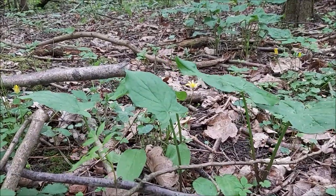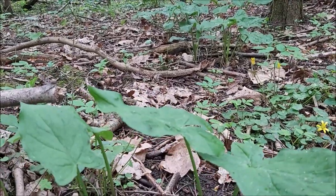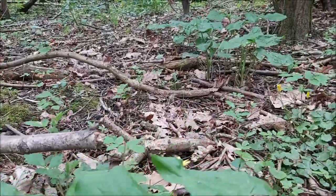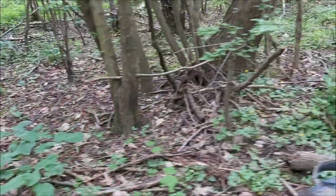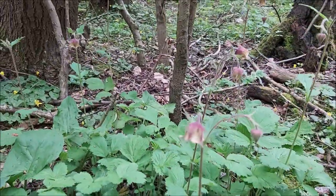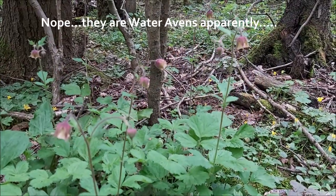Let me turn you around, that'll be easier. Yeah, I keep seeing these leaves, and I believe they are arum lily leaves. I may be completely wrong, and I am gonna check on my plant finder, but I think that's what they are. But the reason I've stopped up here is for these babies. And these, I believe, are snake's head fritillaries.